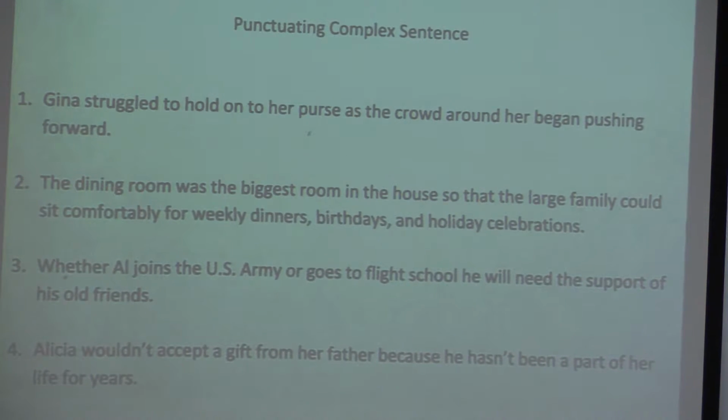No comma needed. Number 2, where's your bully? So that. Remember, if it was just so, we'd go comma conjunction. So that is a bully. Do you want a comma? No. Good. Number 3: Whether Al joins the U.S. Army or goes to flight school, he will need the support of his old friends. Where's your bully? Whether. Good. Do you want a comma? Yes. Where would you like your comma? After flight school. That's it.